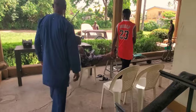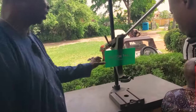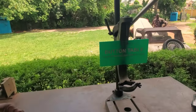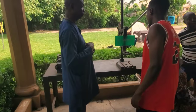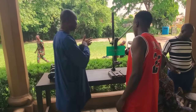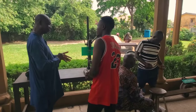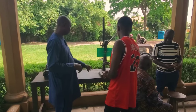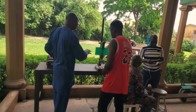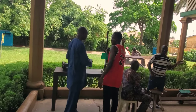Come along, guys. So this is a button table. Nigeria always has a uniform button. That button is the same type that Nigerians in the Navy and Army all have, but they have a different name. So the Nigerian Railways have their own name. This is where they used to work. This is not the final one, but this is the table, and there is other equipment.